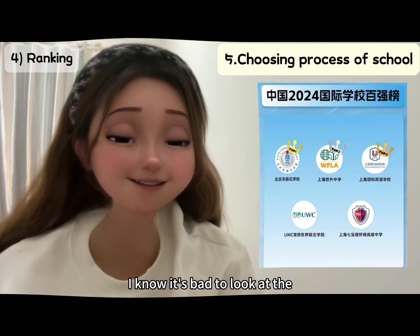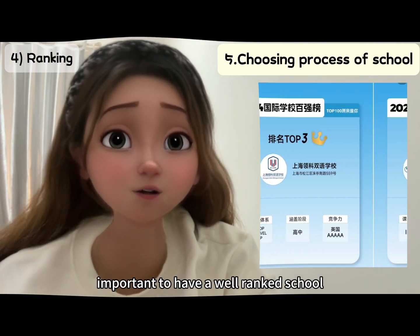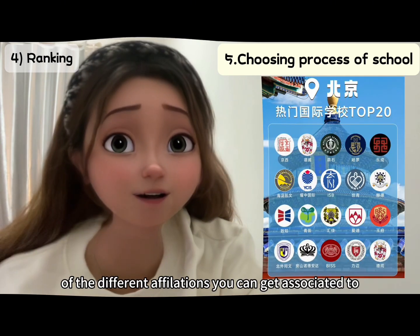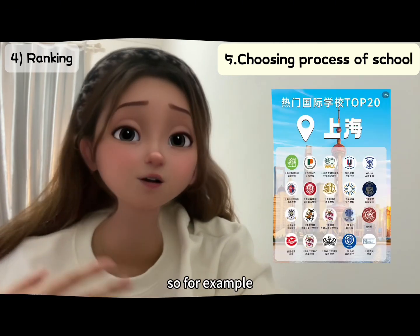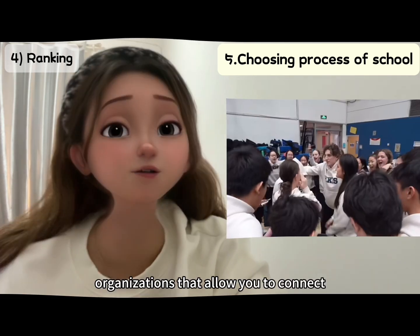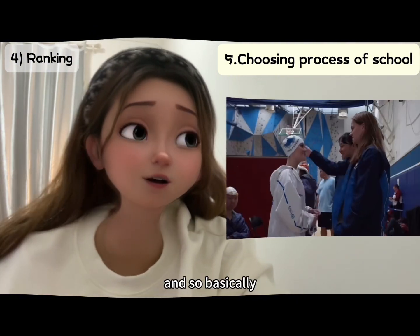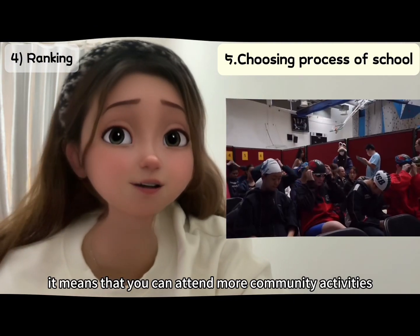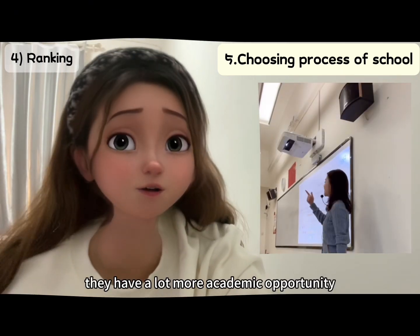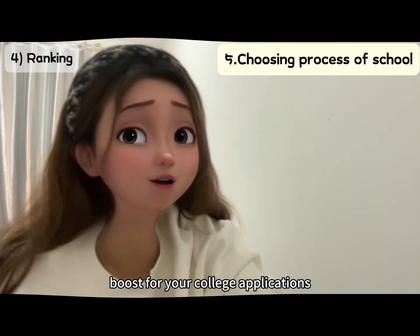I know it's bad to look at the tiers and how well it ranks, but I do feel like it's important to have a well-ranked school. Not necessarily for the reputation, but because of the different affiliations you can get associated to. For example, some of the better international schools are part of large organizations that allow you to connect with other international schools all around the world or all around China. So basically it means that you can attend more community activities and meet more people as a whole. And of course they have a lot more academic opportunities that students can attend, and it's just really a better boost for your college applications.